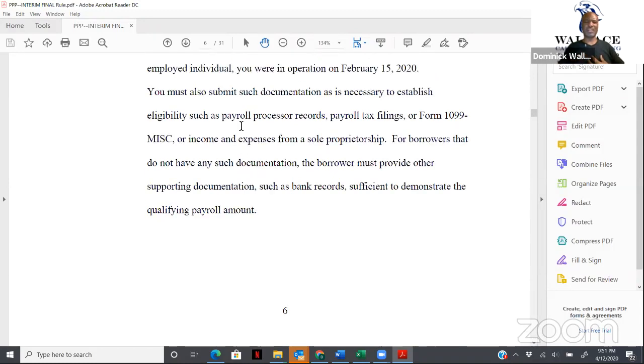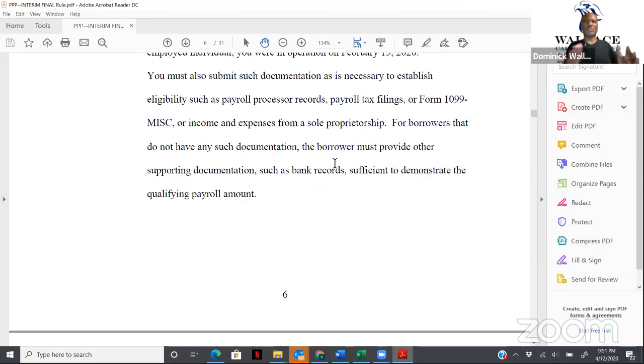If you don't have payroll processing records, as a self-employed person you can actually get documentation from a payroll or tax accountant or CPA, such as payroll tax filings. What they're basically trying to show is what happened in 2019 compared to what transpired in the first quarter of 2020, and obviously since the COVID outbreak, what that ended up doing to your income.